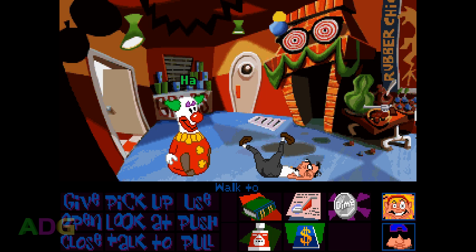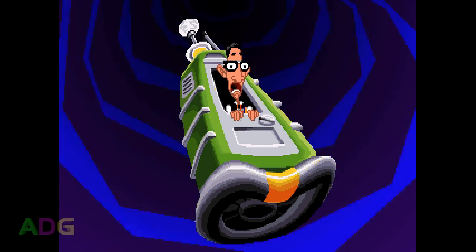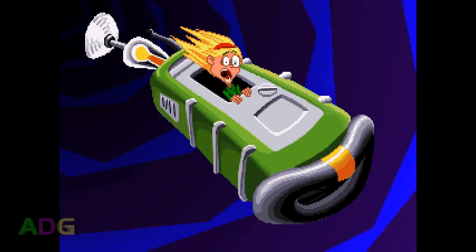As mentioned earlier, don't get confused when you select an action and it doesn't stay highlighted, as the highlight indicates the default action which will be performed if you right-click on an object. However, this game has one major mechanic which comes into play very quickly: time travel.